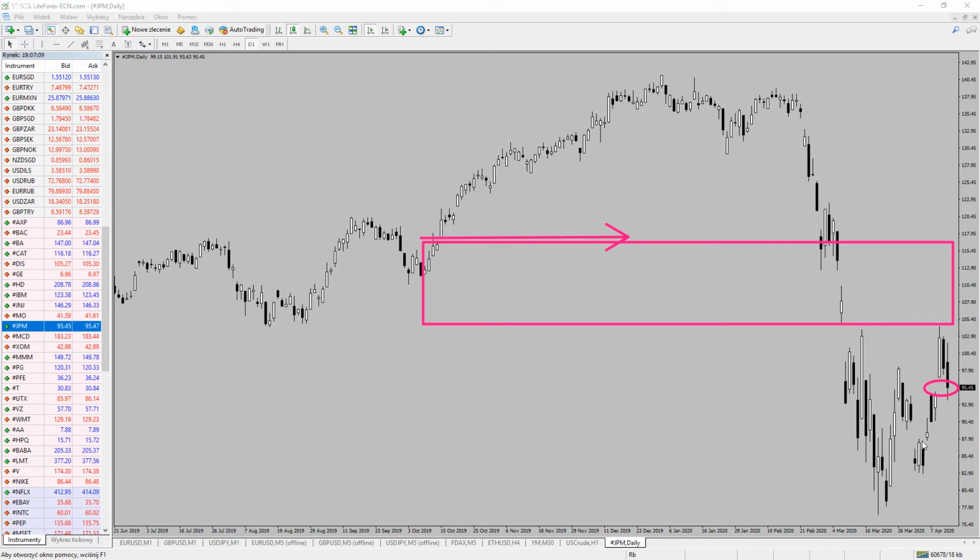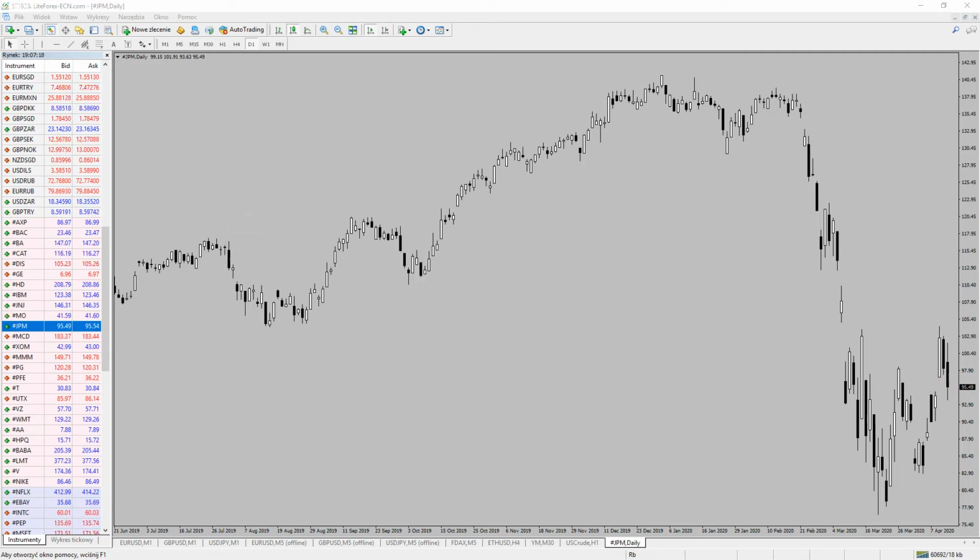We are testing the base, the gap. Now, I'm going to be very patient. I'm going to be very careful. I want to see where we are going to get the close later today. If the market manages to close below Friday's open, below 98, I'm going to look for a selling opportunity.